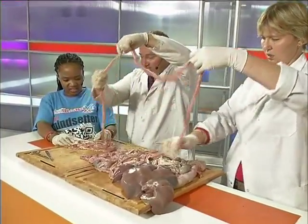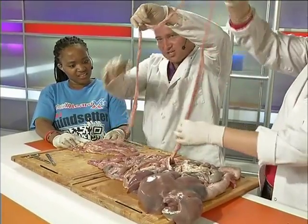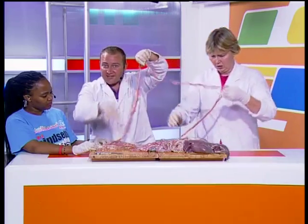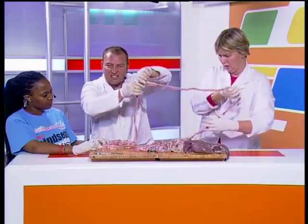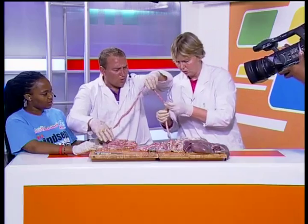We also have this much, and this all joins together. Now this is where digestion actually takes place. This is where you find those funny things called villi, right? And this is where you get all your different pancreatic juices and your bile and all of that.